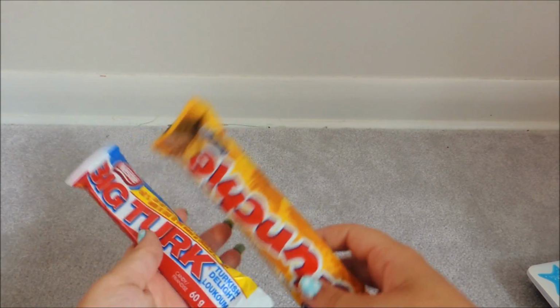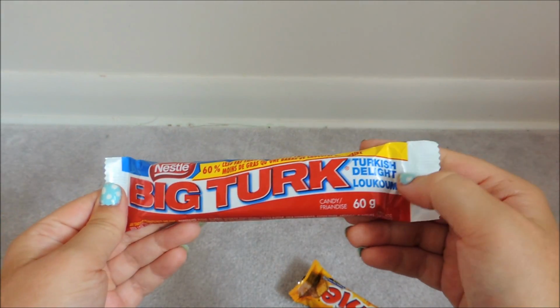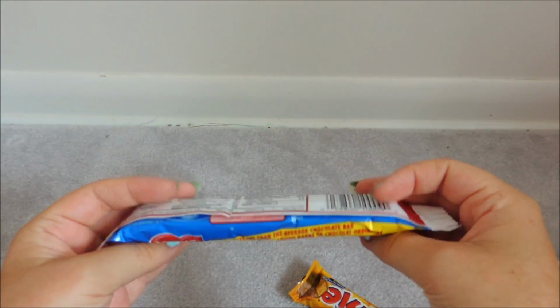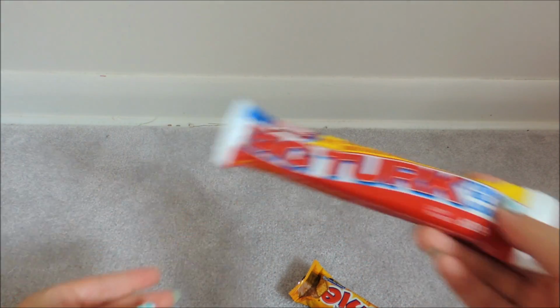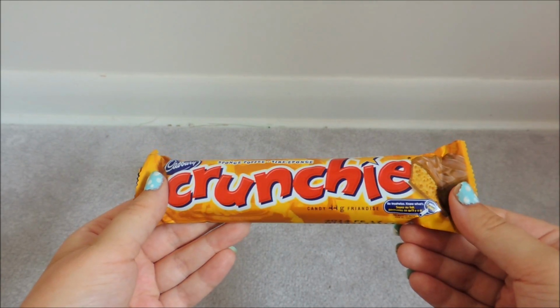Then for food, I got two chocolate bars. The first one that I got is the Big Turk. It has Turkish Delight on the inside and it's covered with chocolate. And this is my favorite chocolate bar. One of my favorites. And then my other favorite is the Cadbury Crunchy, which has sponge toffee on the inside. And it's covered in chocolate.